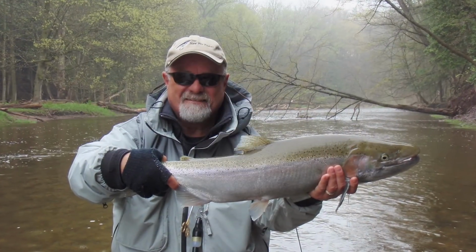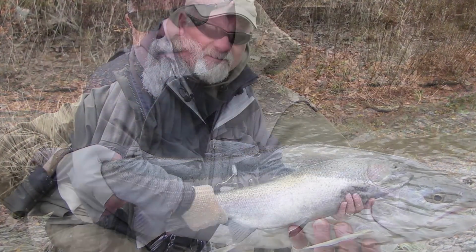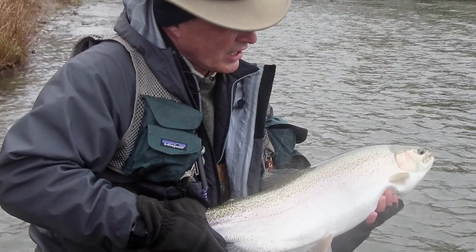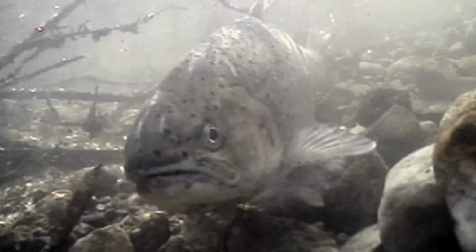Steelhead in the Great Lakes are not purebreds. In fact, they are a genetic mix and strains from the west coast. After years of interbreeding and adapting to the Great Lakes ecosystem, they've evolved into their own unique strain, a species that is hard fighting, acrobatic, and beautiful, which is why anglers will go to great lengths to catch these chromed beauties.